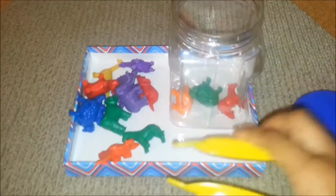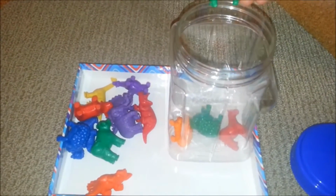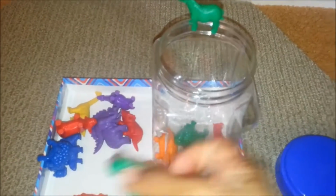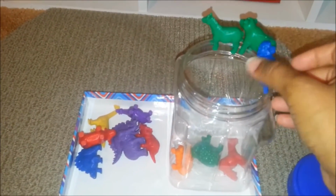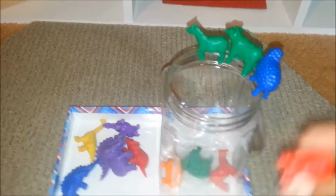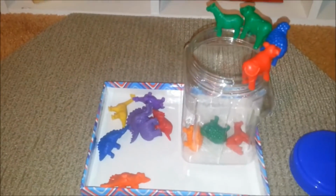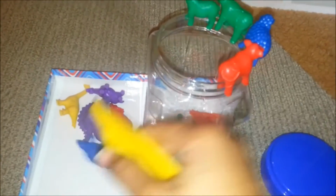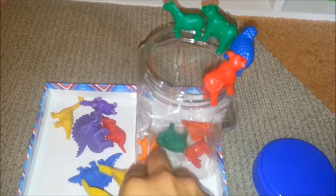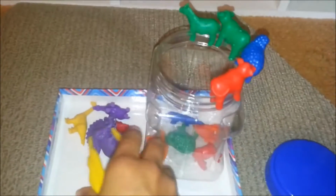So what she's actually started doing is she will just get the animals and stack them on the rim of the bucket. I allow her to do that, and just before we finish the activity, before we put it up, I will get the tweezers and place them in there, and that makes her interested in trying again.